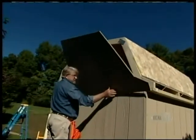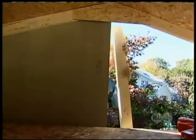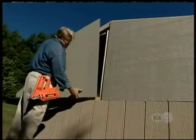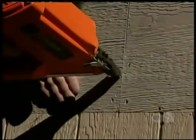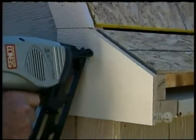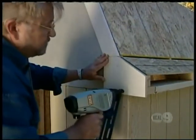The gable ends come in 2 sections. I nail up the first one, install a cleat, then put up the other half. The trim, which is all pre-cut and primed, covers any remaining raw wood, unfinished surfaces, and joints.